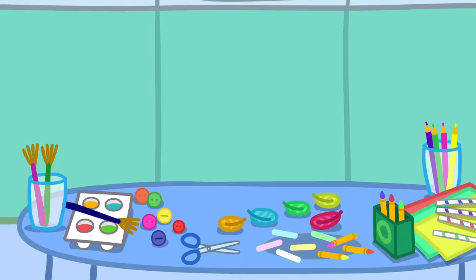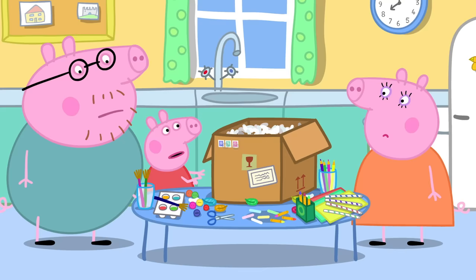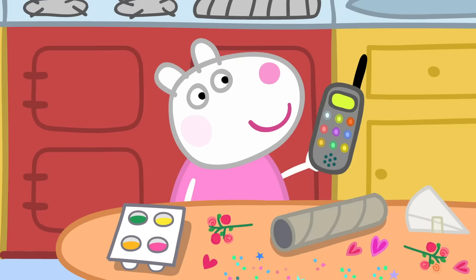Great. That's your castle almost done. Hooray! It's not almost done. We have to stick things on. Paint it, add the glitter. Glitter?